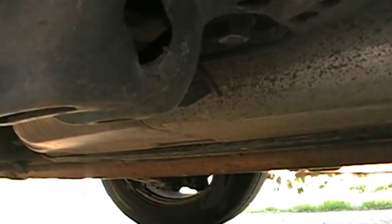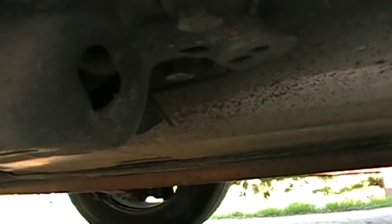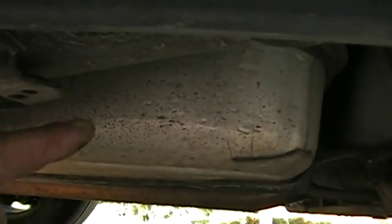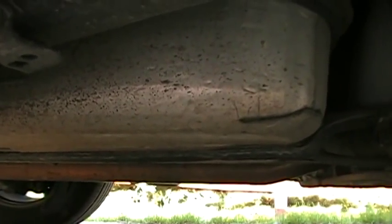And this has a different fuel pump, a different fuel filter as well, and the location of the fuel filter is different. And literally the fuel filters on the steel tank ones are double the size.